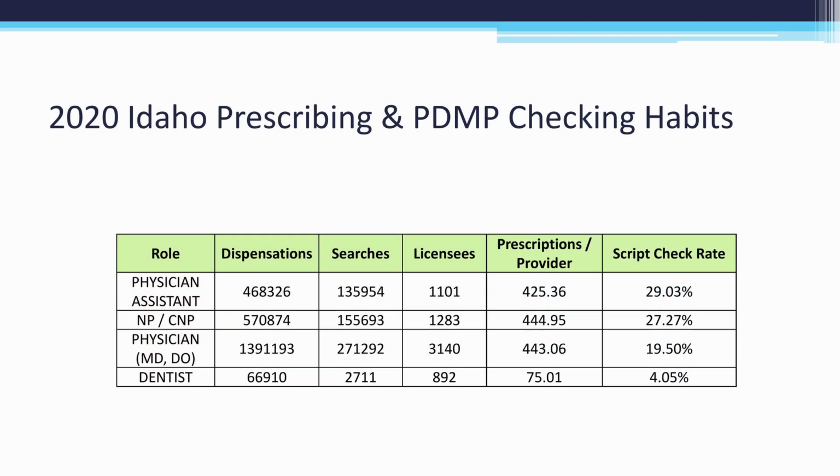So next slide. In 2020, we did do some tracking of how our Idaho prescribing and PDMP checking was going, what the habits were. You can see on the chart below that we measured physician assistants, nurse practitioners, physicians, which included both the MDs and the DOs, and the dentists. Physicians by far prescribed the most, dentists by far prescribed the least, and then you can see their searches in the next column, the number of licensees in the next column, and then we did a little math and we figured out prescriptions per provider, if you take into account how many providers there are and the number of scripts they wrote. While the dentists don't seem to check very often, they are a small piece of the pie. And it's fairly similar numbers between the PAs, the nurse practitioners, and the physicians as far as prescriptions per provider.